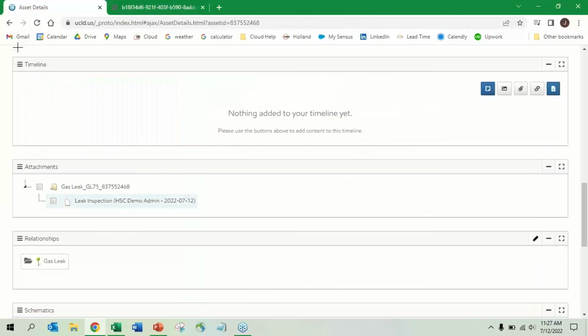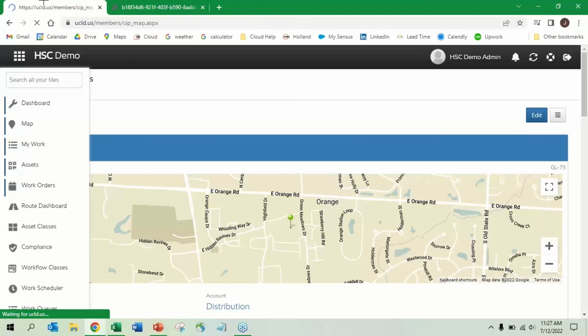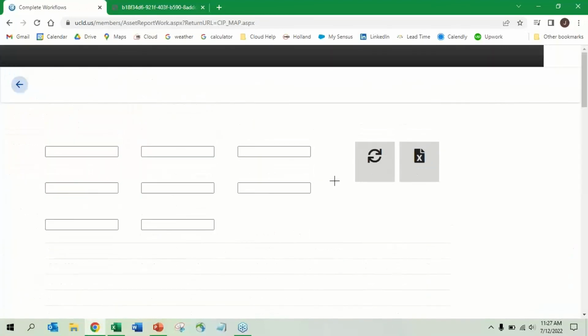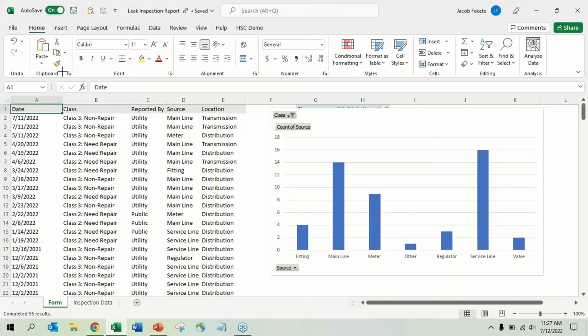As far as multiple gas leaks go, if you want to look at all the gas leaks you found last month or last year, you can come over to the map, go to the reporting feature, enter your dates here, and click export. To save time, I've already exported this. Going into Excel, you can pull in all of those leaks that we found, and here you can see more breakdowns. Because we're documenting the source of this and this is all sortable, we can graph out the amount of gas leaks that we found based off of where they are.